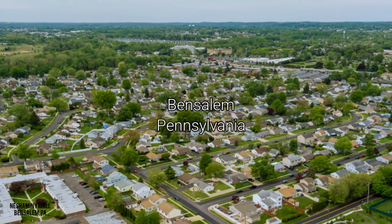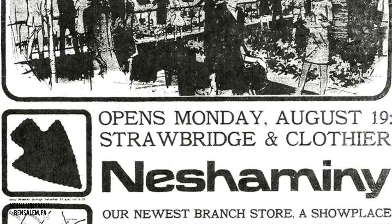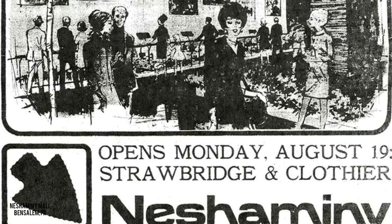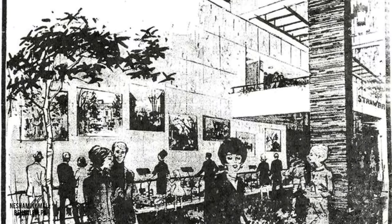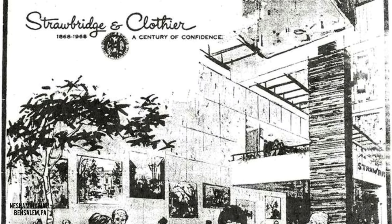Plans for the construction of the Neshaminy Mall were drawn up in 1966. The mall was located on a 91-acre property in Lower Bucks County, about 20 miles outside of Philadelphia, located on Route 91 and Bristol Road in Bensalem Township, Pennsylvania, at a cost of $24 million.